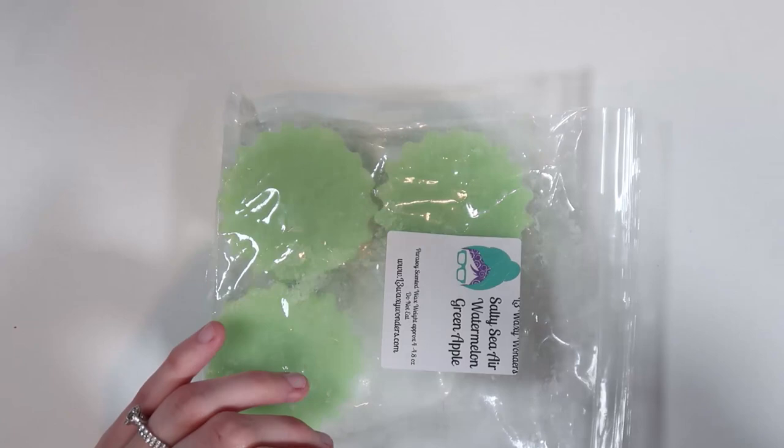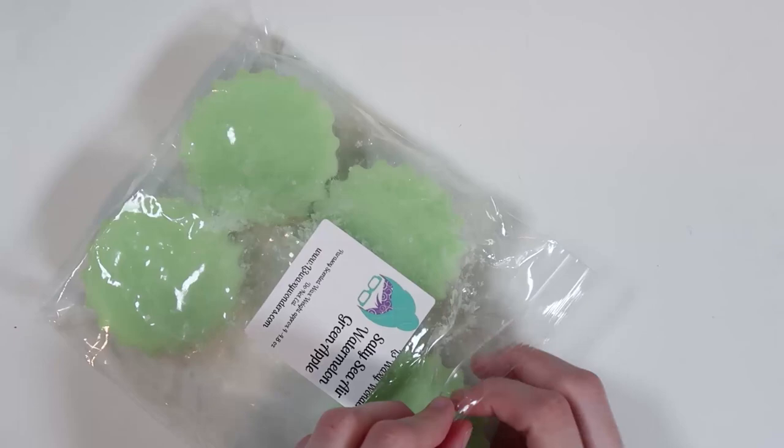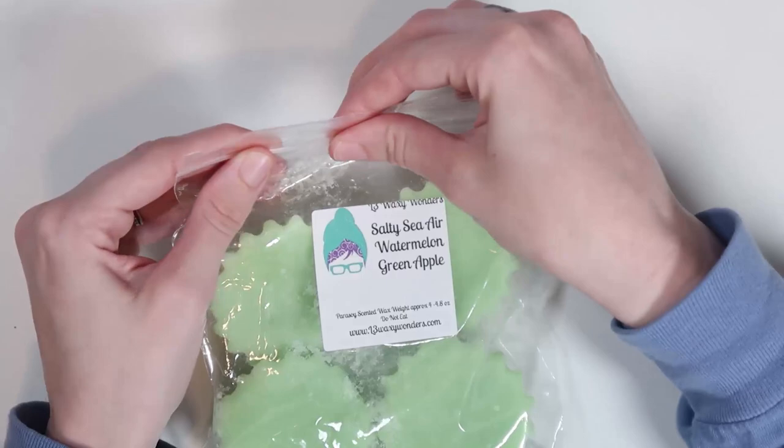Wow. So I don't smell the salty sea air, but the watermelon and green apple mix is just out of this world. It's just, wow, so good. Love this. Would I buy this in a big, big loaf, a big tin? Possibly. It smells really great. I really like that one. I'm saving my favorite for last.